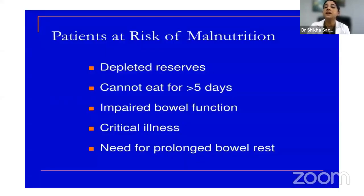Now, why are critically ill patients so much at risk of malnutrition? Obviously, there are a multitude of factors responsible for this. Critically ill patients have rapidly depleting reserves because they are in a hypercatabolic state, and they are more often than not in pro-inflammatory states. Also, any patient who is not able to eat for more than 5 days is at risk of malnutrition. And because of a multitude of metabolic factors, various drugs that the patient may be receiving, and prolonged bedridden status, these patients have an impaired bowel function.